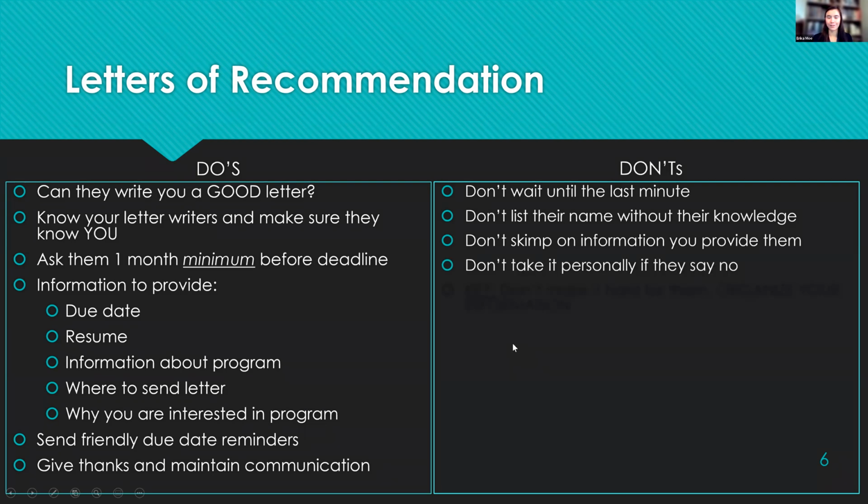This is an important point, not just for letters of recommendation, but for applications in general. Don't take it personally if you get a rejection letter once in a while. It's nothing personal. And for people who say no to letters of recommendation, again, 9 times out of 10, it's more of a timing issue than a personal problem with yourself. These people have really busy schedules.